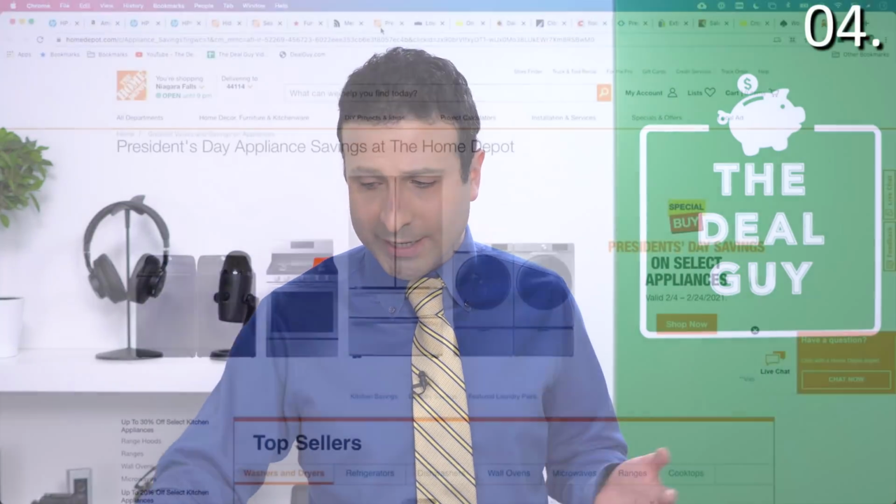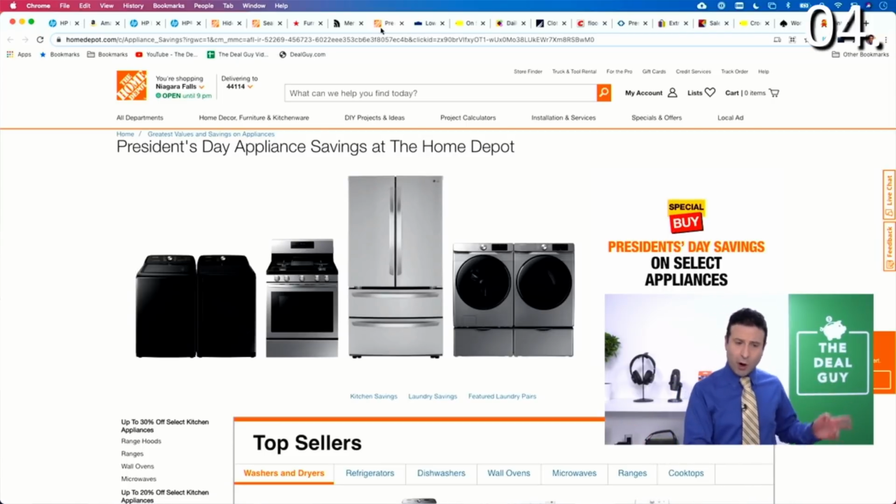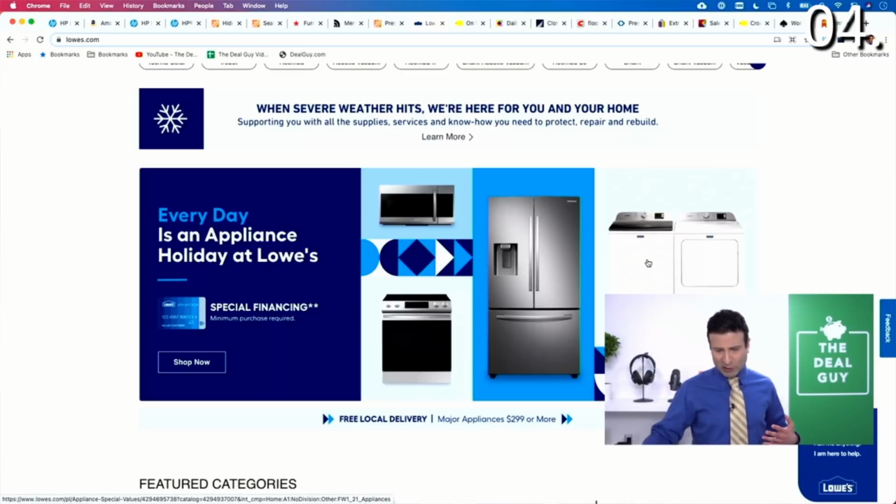In the number 4 spot, it's the appliance deals, and just as I predicted, the complete repeat of offerings from Black Friday and Cyber Monday. The sales deals are now clearance items. You pick your store, whether it's Home Depot, Lowe's, and there are some great appliance offerings at Best Buy, although personally I've not had really any good experience buying an appliance from Best Buy. You will find what you need.